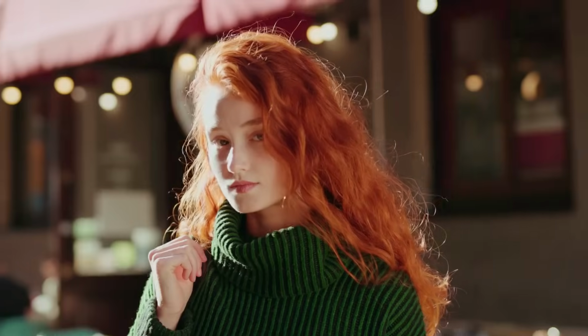Okay, so what I've mentioned about red hair before was that a lot of hair colors that we refer to as red are actually closer to orange. And the reason why these red hair colors that are in fact orange are difficult to pull off for a lot of us is because orange is an extremely warm color. It's the one color we can't really make any cooler.